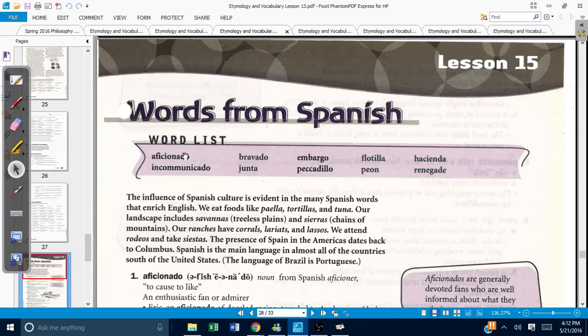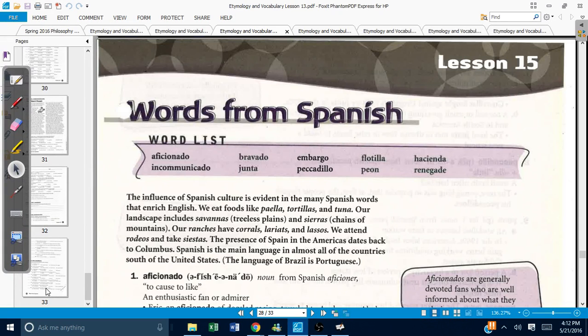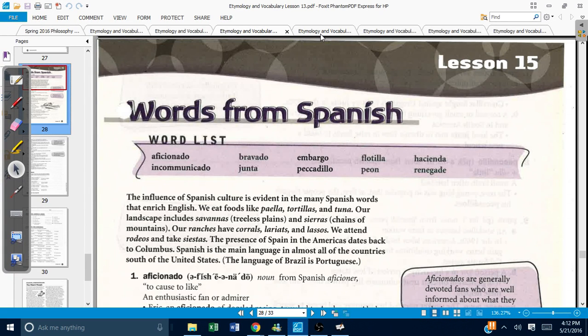There are also these words that we got from Spanish. An aficionado. Do you guys remember what an aficionado was? A fan or admirer? Yeah, exactly. And then do you remember what a peccadillo is? It comes from a Spanish word, and the Spanish word it comes from is pecado. Pecado means sin, and so a peccadillo literally means a little sin. Basically, it's just a minor offense, nothing too serious. So those will be all the words I get from this lesson.